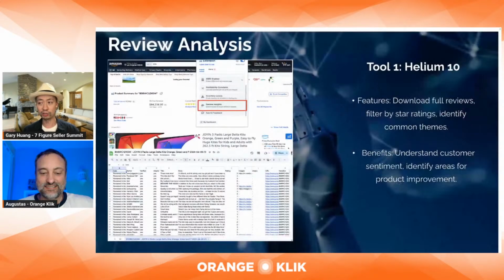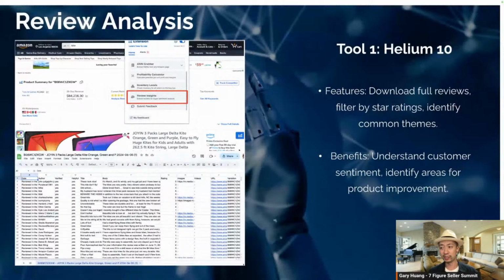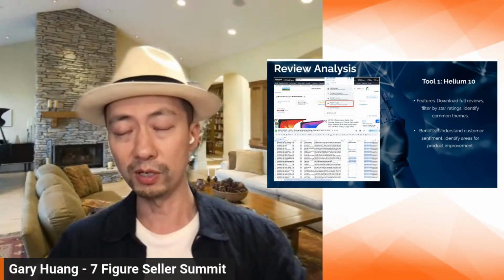Okay, the number one. So the first tool I'd like to share is one of our old friends, Helium 10. But one of the new things that they have on offer is their review insights. Basically what this does is, the old way when you're doing product research, and Augustus, I'm sure you're very familiar, we would look at our competitors, we would go through all of their reviews.